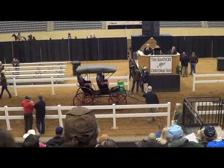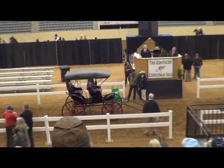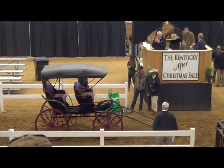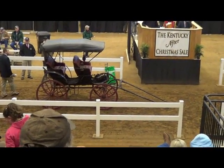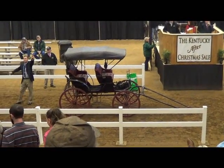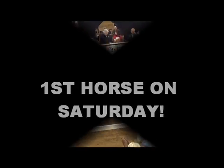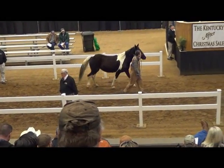Spent several thousand dollars restoring it, Mr. Bud Moore, on Shell Creek Plantation in Alabama. And this is a 1939, it's been restored. Here at the after Christmas sale, we've got a doctor's buggy, a four-wheel doctor's buggy with a one-horse hitch. Sell it here at the after. First horse on Saturday morning here at the after Christmas sale.